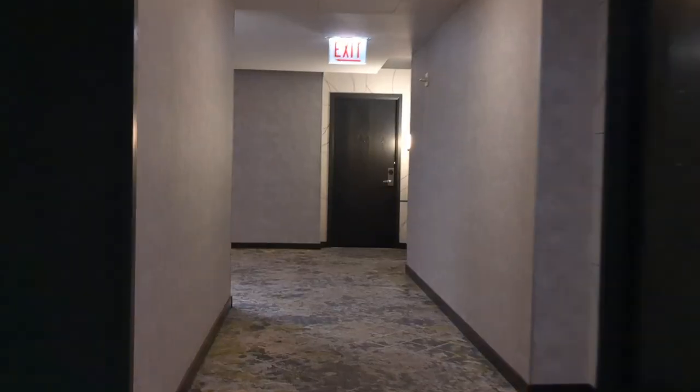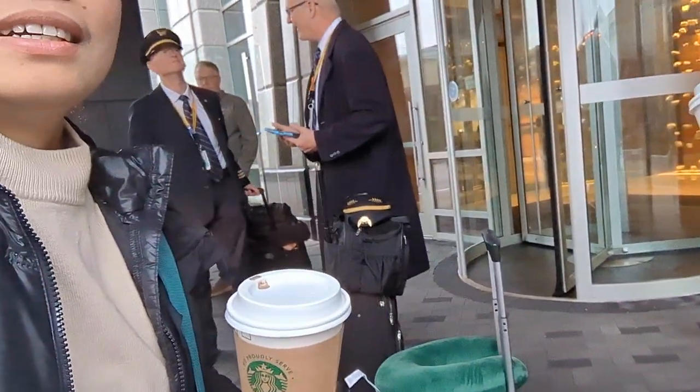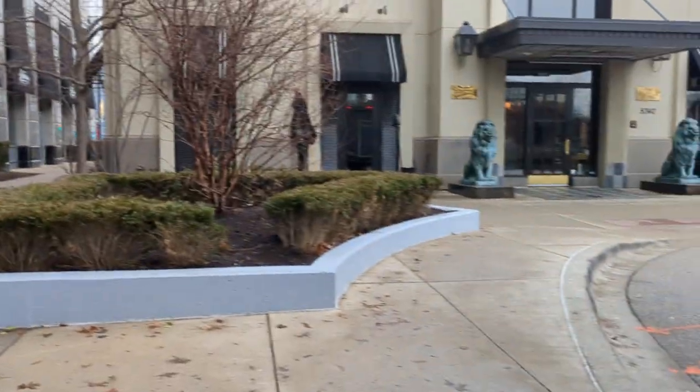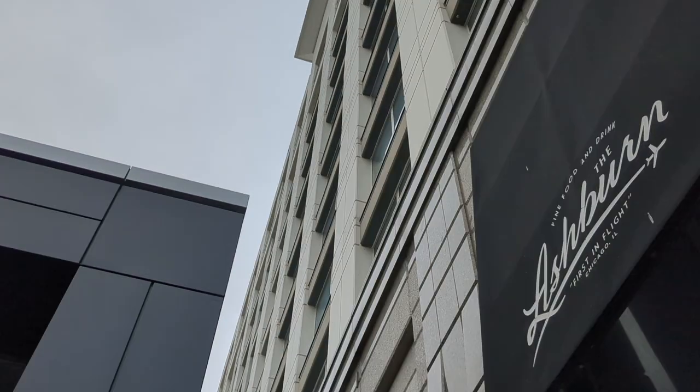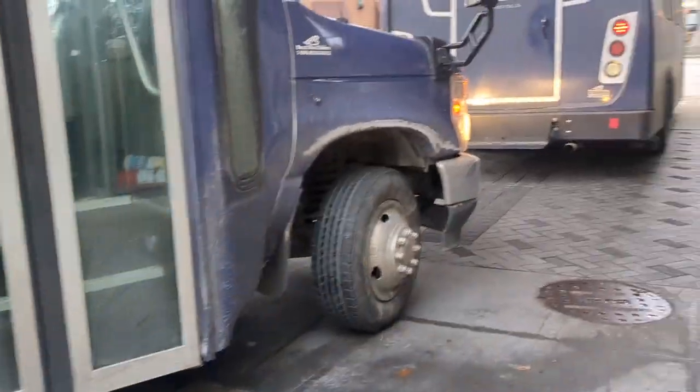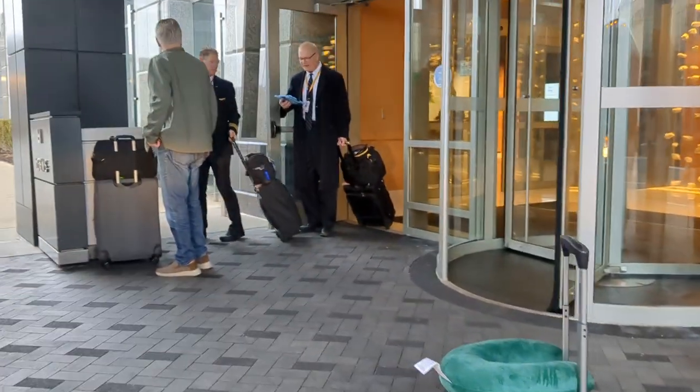I'm strong. Abby is ready to go. All our bags are packed. And we're leaving the hotel, guys. Up there, so it stretched out all the way to the other side in the back, and this is our shuttle to the airport. Here's hubby ready to go.